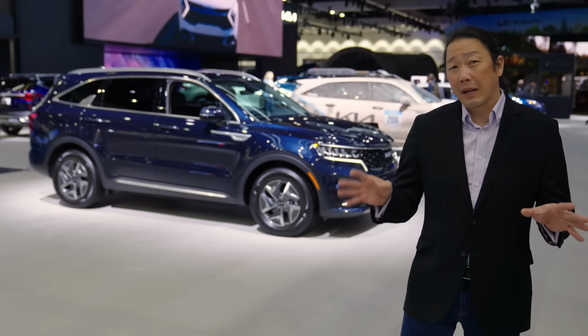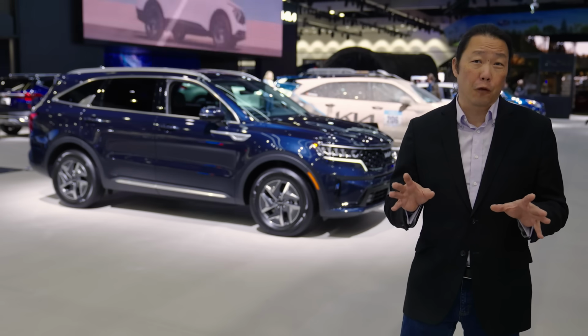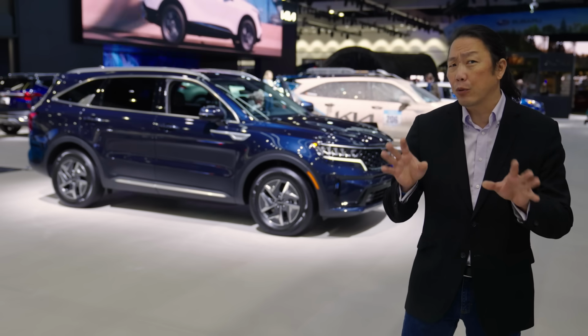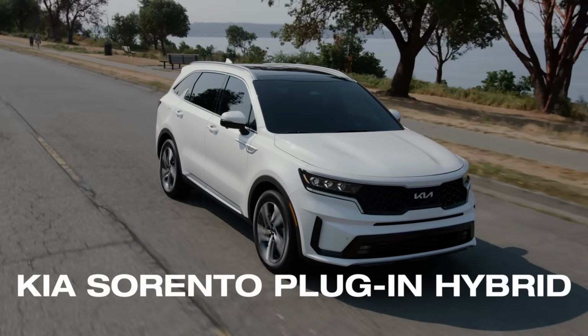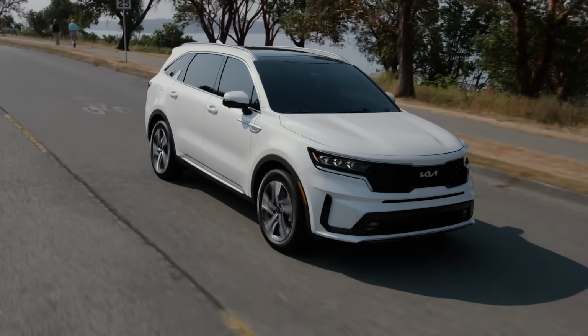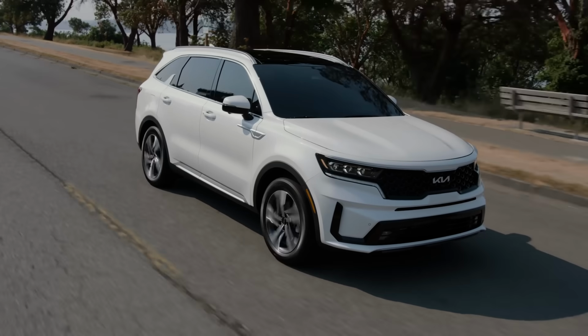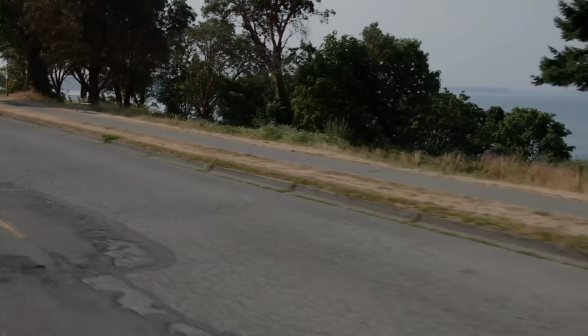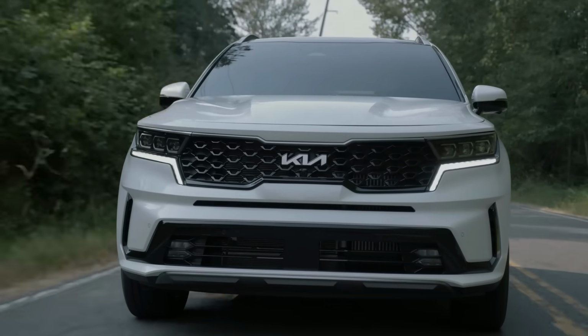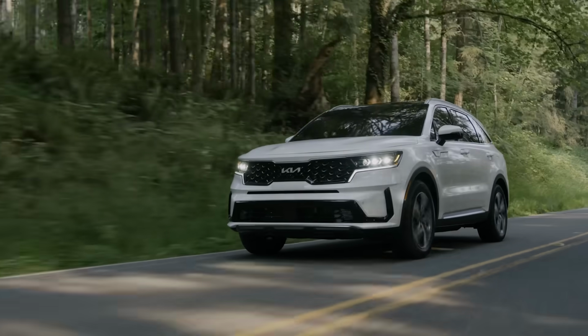The redesigned Sorento launched last year with a turbocharged 4-cylinder and a hybrid, like that one right there. New for 2022 is a Sorento plug-in hybrid that promises 32 miles of EV range. The Sorento plug-in starting price of over $46,000 might dissuade some buyers, but remember that you may qualify for federal and state tax incentives that bring costs down.